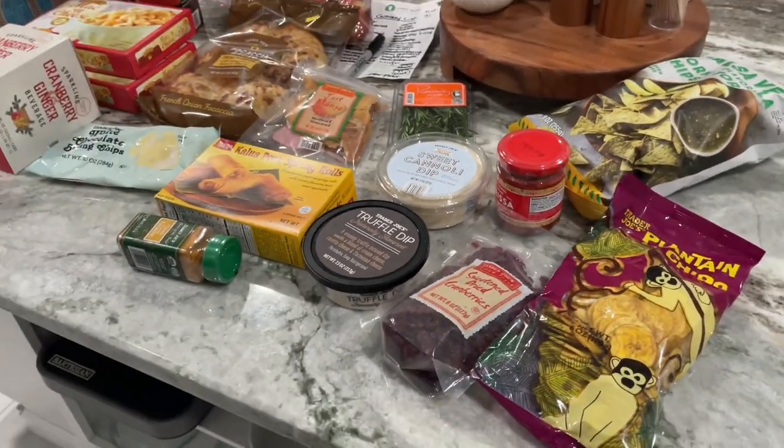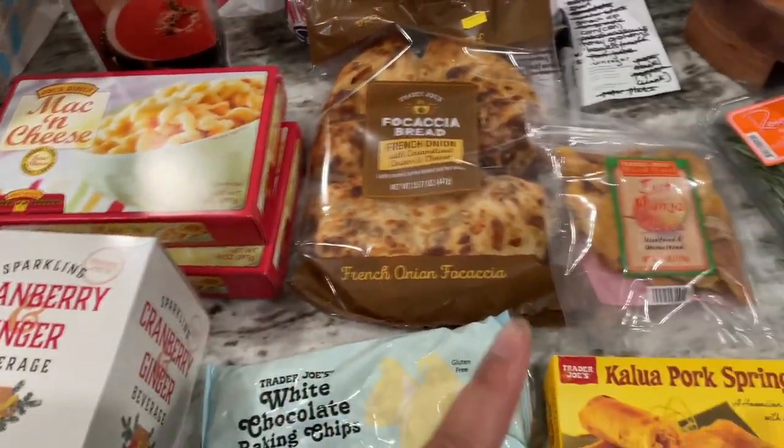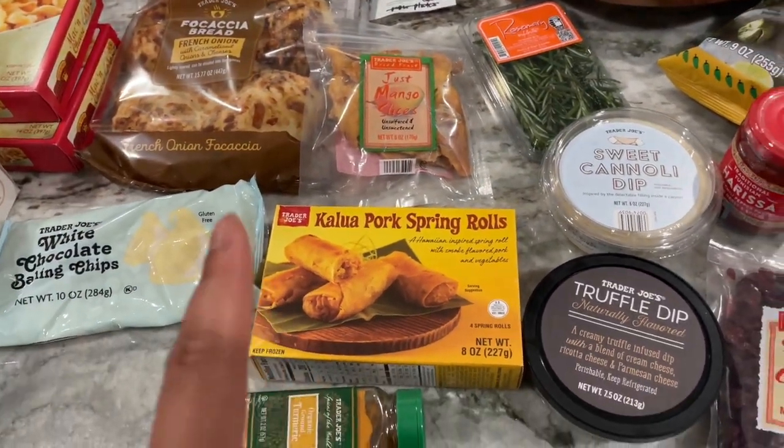That is everything. Paid $66 for this. Was it a little overpriced? I would say so. There was actually so much more that I wanted to get, but I know that I'm going back in two-ish weeks because I have some people coming in town, and I know I want to get the chicken shawarma thighs again. I was looking for heavy cream so I can make some more butter, but heavy cream has been out since like Thanksgiving.